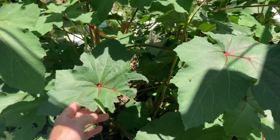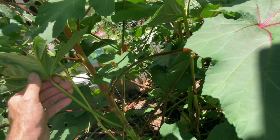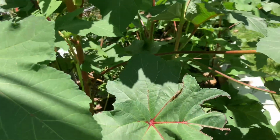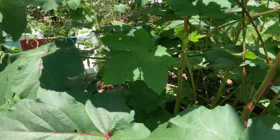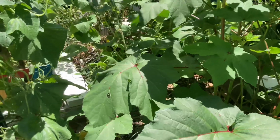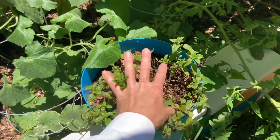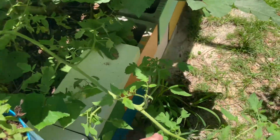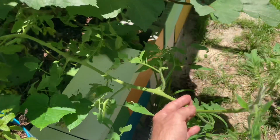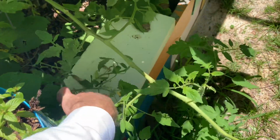Ooh, something's been eating this. I wonder what's been eating that. Is there anything under here? I don't see anything under here. There is some insect damage in various places. My peppermint is looking a little straggly like it normally does in the hot summer. And this is a tomato plant being attacked by a cucumber.